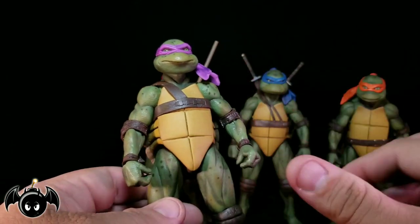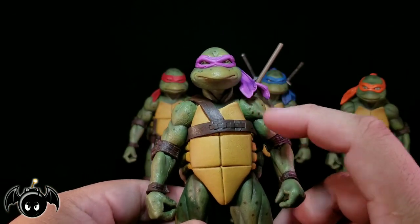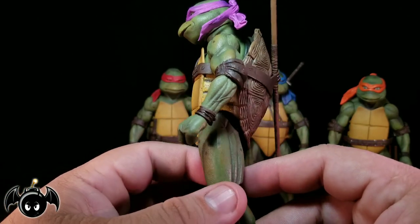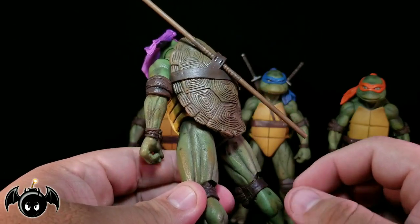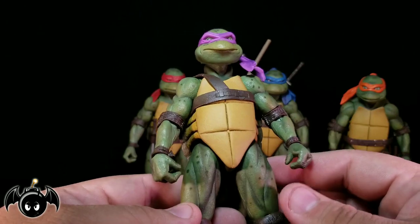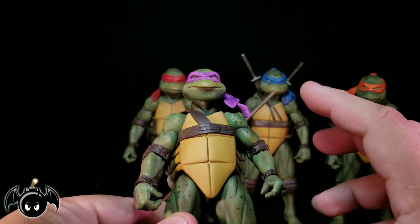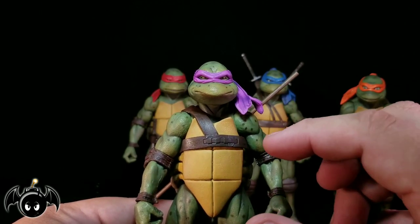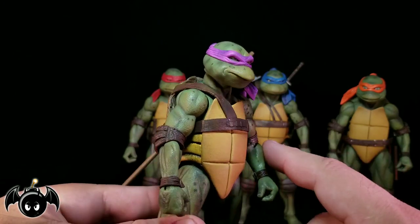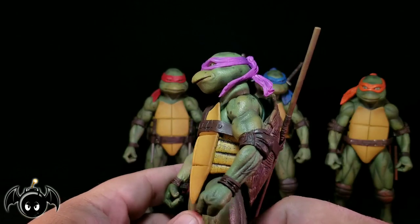But for the most part, they're all just kind of shared parts amongst each other, with the exception of the heads. Of course, the heads are just fantastic, beautifully painted, beautifully detailed. The paint apps are just so incredible. What NECA does at this scale is just gorgeous, man. They really went all out on this. Just looks awesome. I love how in this film, the turtles really had individual personalities as far as their faces went, and NECA just captured them amazingly. You can see, you know, Donatello has more of a beak compared to a lot of the other turtles, which looks great.